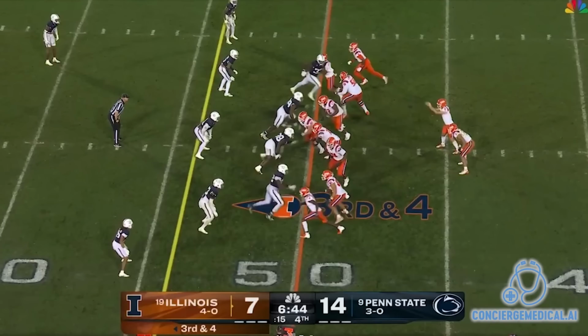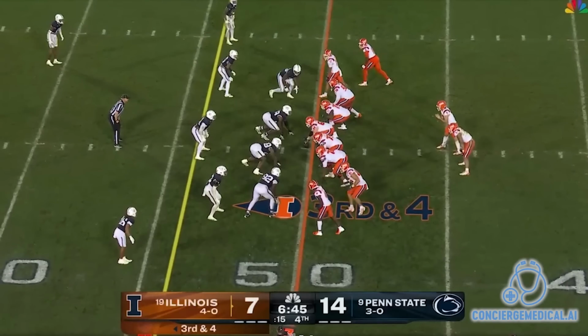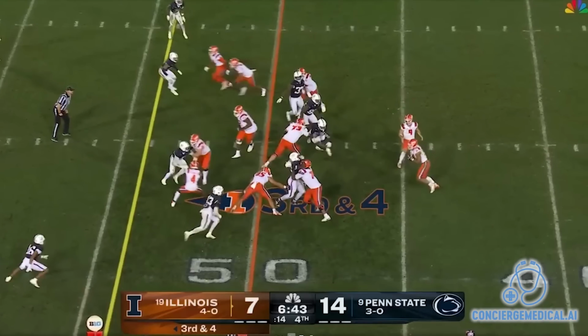Okay, so here we go. Next play, it's 3rd down and 4. Runner pass. Illinois is a pretty physical football team, but watch. I want you to watch how they play the toss play. Okay, you get buried inside. You beat the down block. Problem number 1.